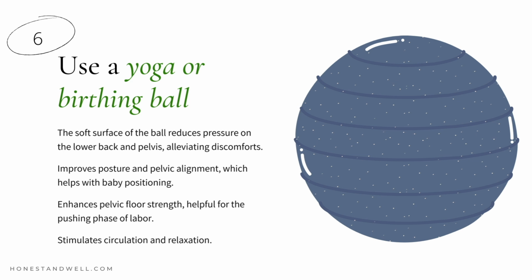I switched out my desk chair for a birthing ball early on in my first pregnancy because I had a lot of tailbone pain. What a difference it made. I actually never went back to an office chair. I still sit on the birthing ball while at my desk today, 6 whole years later.